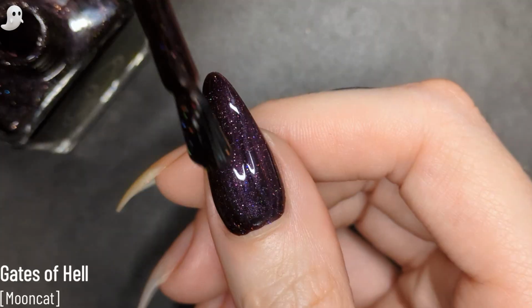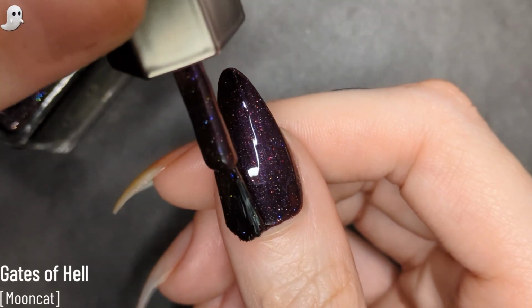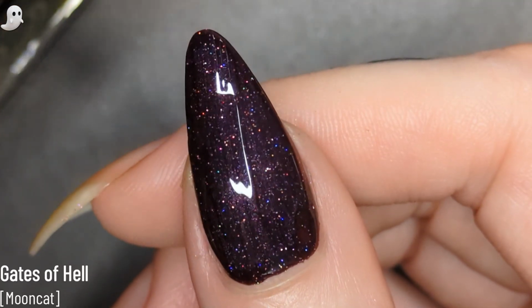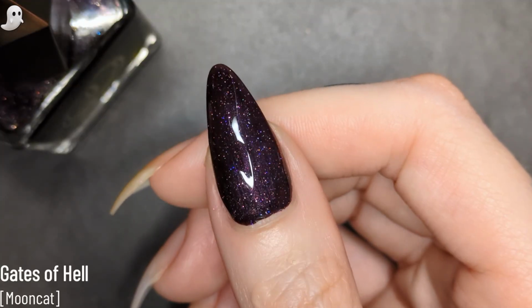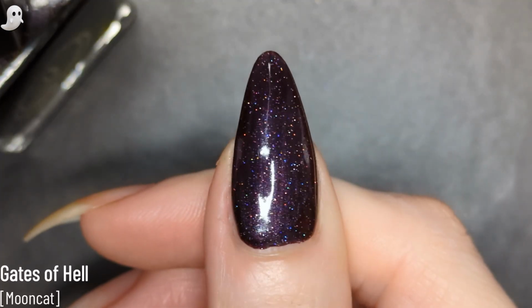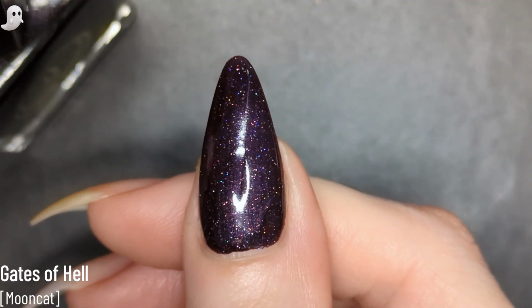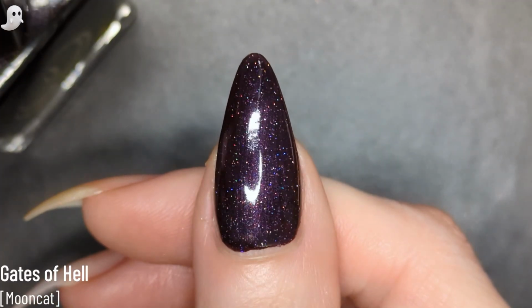As tiny as they are, they're actually more noticeable than you would expect, or that I expected at least. And I think that what's helping them is the amount of holographic glitter that we have. There's really not an area on the nail that is not twinkling ever so gently with those pops of tiny rainbow colors.